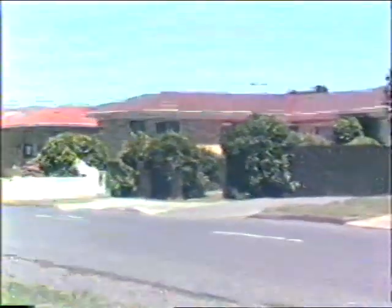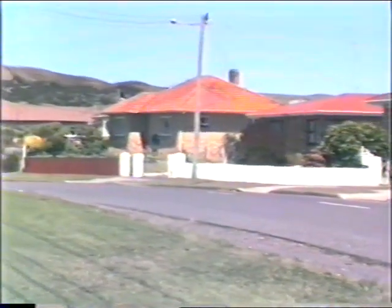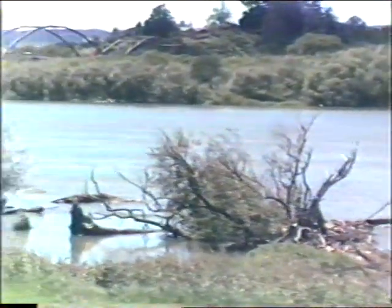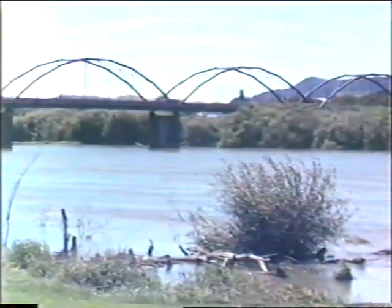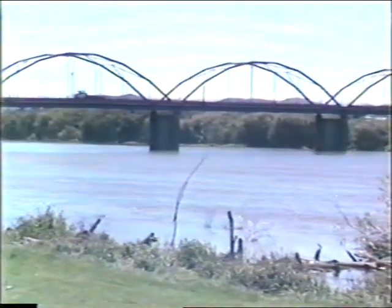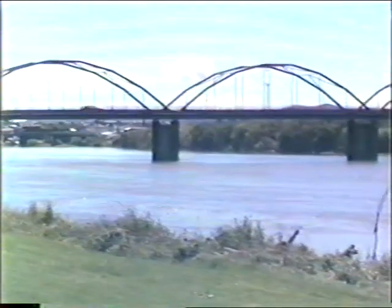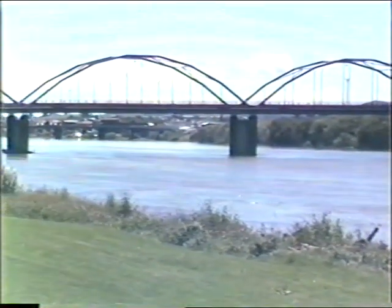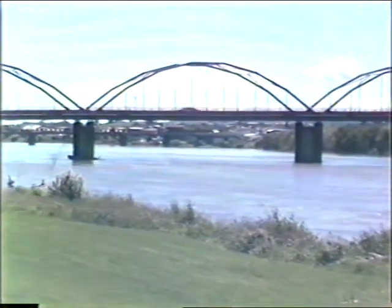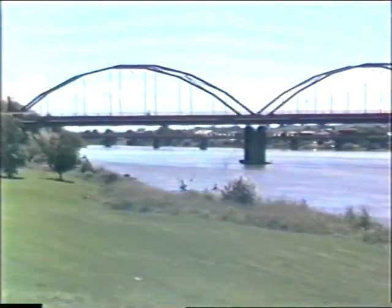Well, here we are over now on West Huntly, and we'll take the river from the West Huntly side, looking from the west. The bridge that separates East and West Huntly. The river winds itself along under the bridge, and around the corner there's a bend in the river up further past the power station. But I'm going to start the story from where the river really begins.